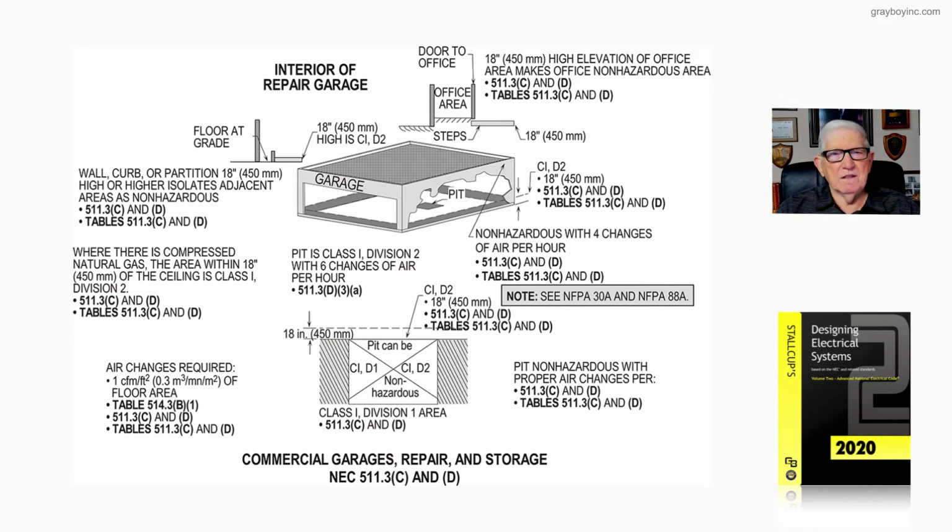So now let's look at the floor level and the step-up level, we call it. To the left, you have the floor at grade, and 18 inches above grade is considered a Class 1 Division 2 in a garage, unless you change the air 4 times per hour, as you see to the right under the head: non-hazardous, with 4 changes of air per hour, in accordance with section 511.3 C and D, and of course the tables. 511.3 C and D will give you this information, so that the 18-inch rule is clarified in these sections.